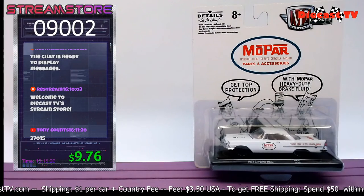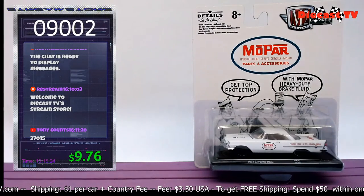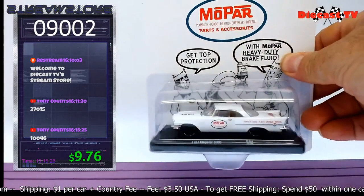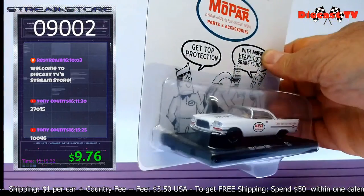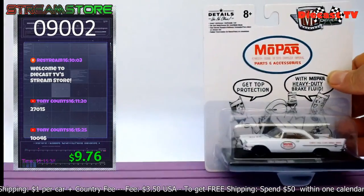Look at this Mopar. That's right. Dodge, Plymouth, DeSoto, Chrysler, Imperial parts and accessories. Look at this old guy, a 1957 Chrysler 300C. Love this thing. Look at the character, boy. The 57 years. What a great year for cars. And it should be in your collection, too.